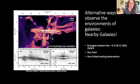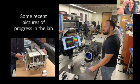We have a list of targets that are all relatively nearby, but they're still pretty far. And the idea is we'll be able to map this whole region and see if it actually looks like what we think it should look like, which is the simulation, or if somehow it looks different or not at all what we think it will be.